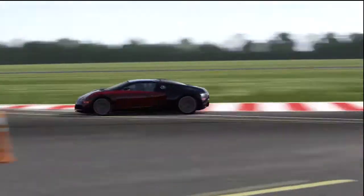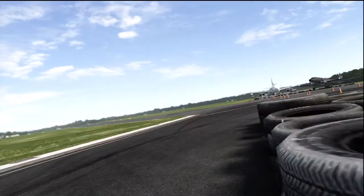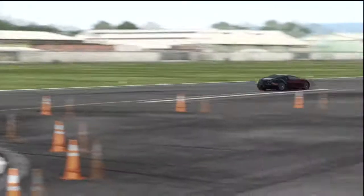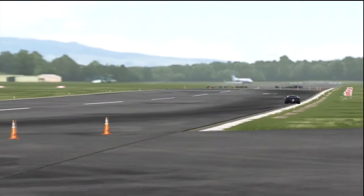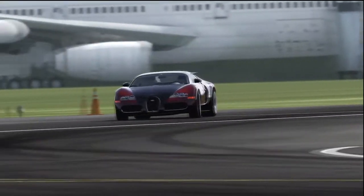That's what Kenjin thought of the car, and despite his minor criticisms, it hammered the all-time lap record for the Top Gear test track, completing the lap in an unbelievable 1 minute 11.51.